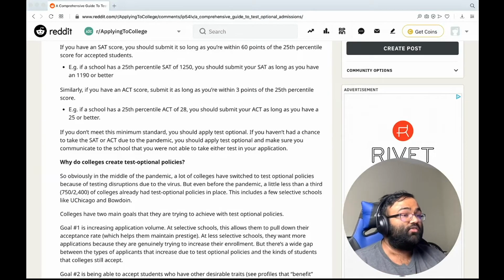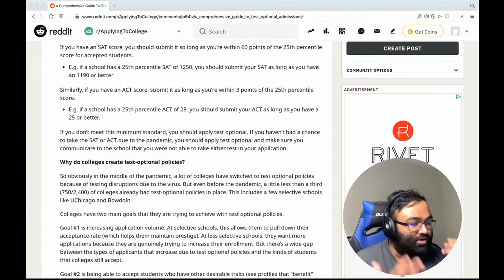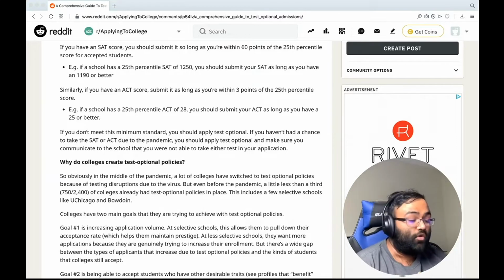At non-selective colleges, colleges that have an acceptance rate above 35, 40%, even at those schools, they're just trying to increase the number of kids that are enrolled in their school. They're genuinely trying to increase their enrollment, and they're genuinely trying to be more accessible to students, right?